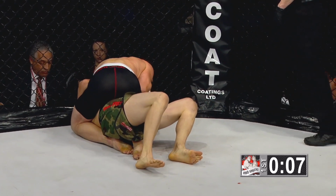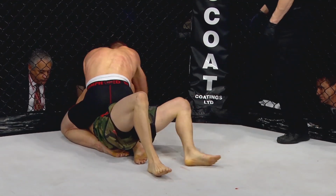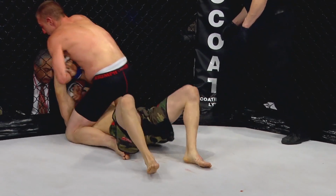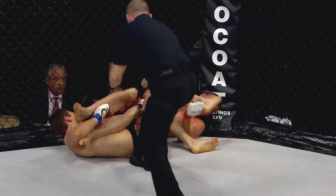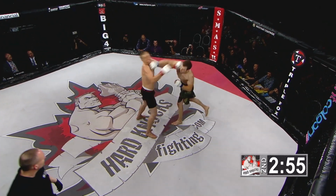With 10 seconds remaining in this round, Chris Smeltzer might have done enough here at the end to make it a little bit of a closer round. Trying to find a late submission is Chris Smeltzer, but not in time. They don't want him to have 5 great fights. They want them to have 20, 30 excellent fights.